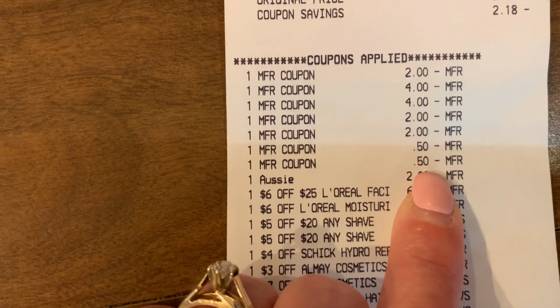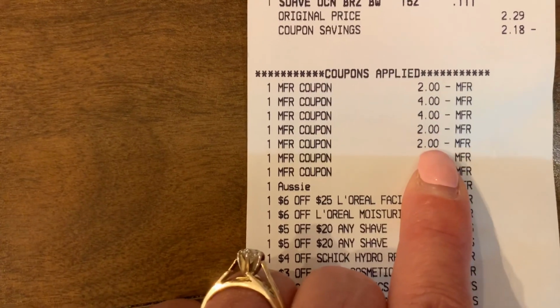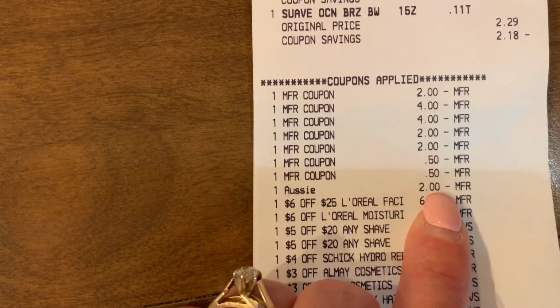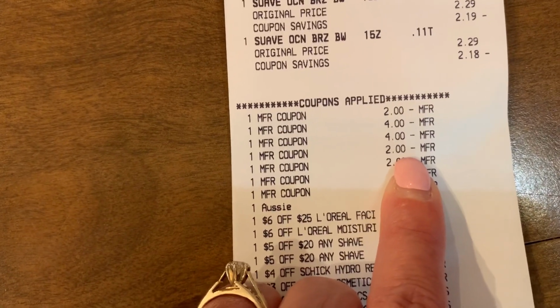I'm looking, what the heck was 50 cents? Oh, 50 cents off of my Speed Stick, $2 off from the Finishing Touch Flawless Brow. My $2 digital came off from Aussie. What was the other $2 one? Oh, the paper coupon for the Always.